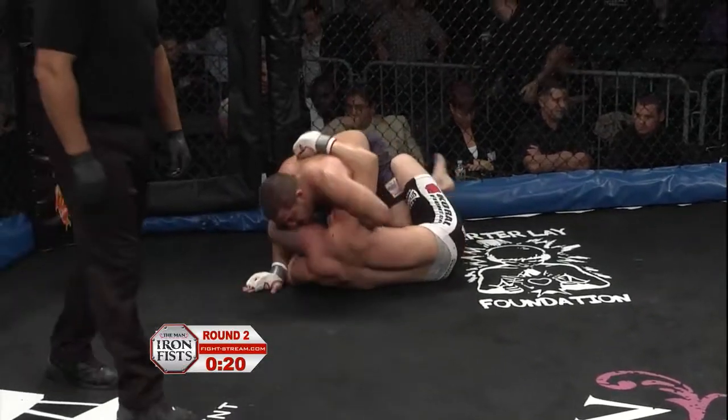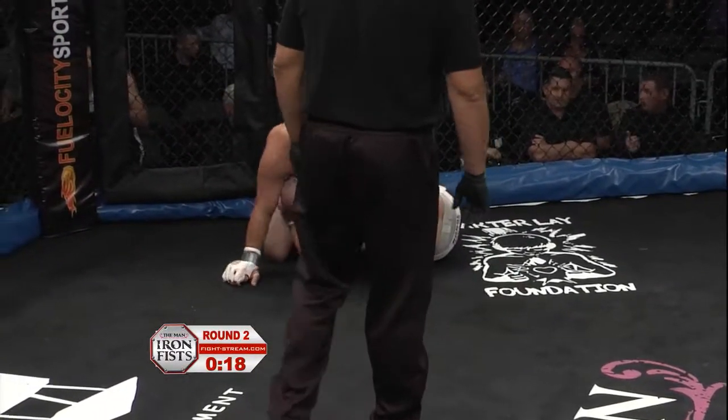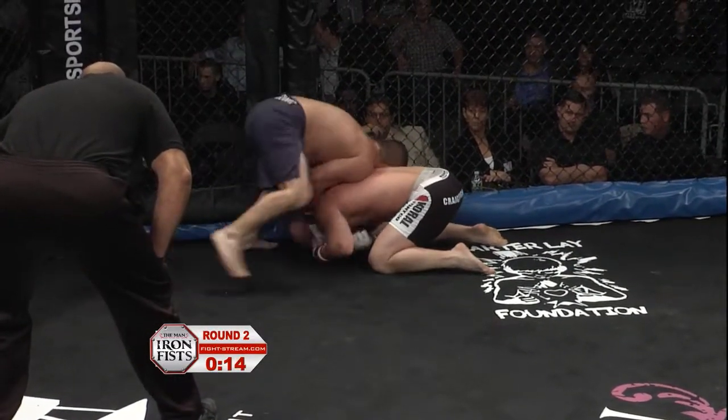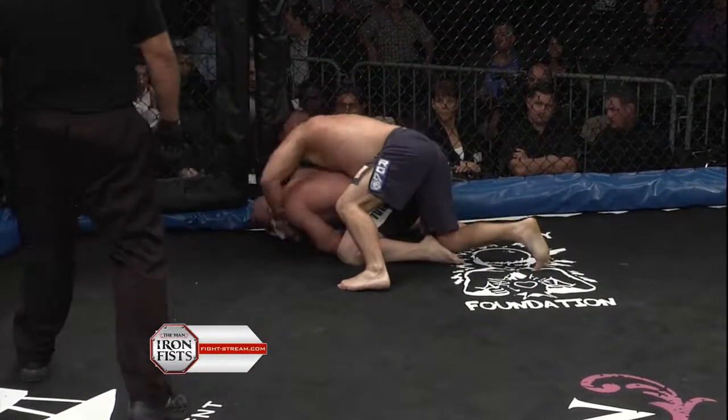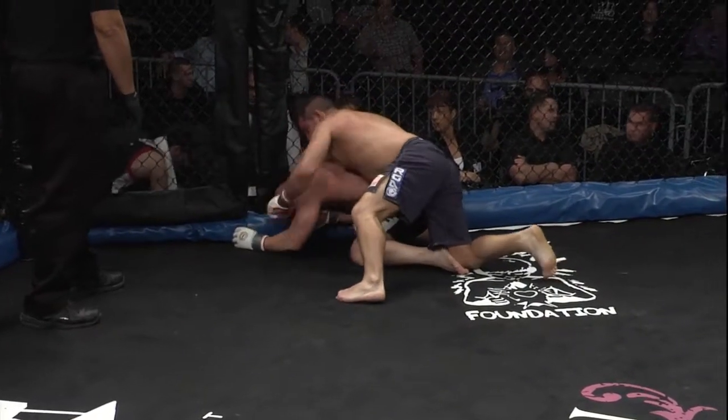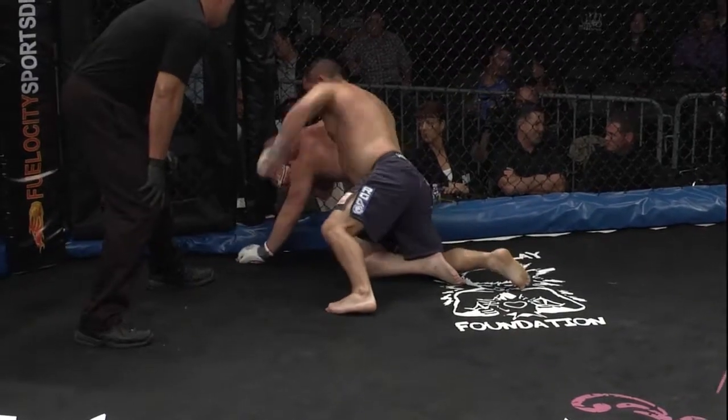Chartier obviously in a real disadvantageous position right now. It's tough for him to do anything, and the judges would tend to favor the aggressor. Right, Horowitz just spun around too. He looked like he was going to pass to mount and faked it so he could now spin over north to south to take his back and end this round. He's got a chance to maybe end this fight, Scott.